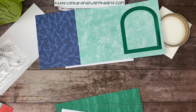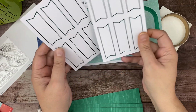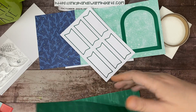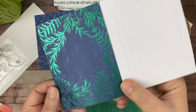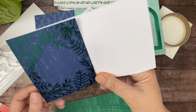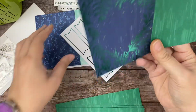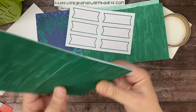So far, so good. All right, then we have some labels. We'll only need 2 of those, but it looks like they gave us 12. But we won't need all of them. I'll put that to the side. And then this is another trifold. Oh my gosh, look at that foiling. It's so pretty. And then there's an open window. So, oh my gosh, another trifold. Trifold cards are so fun. All right. So let me put the rest of these away. We don't need those.